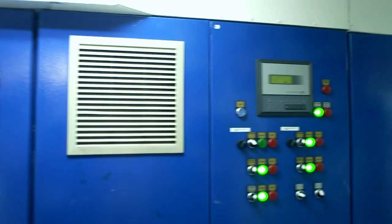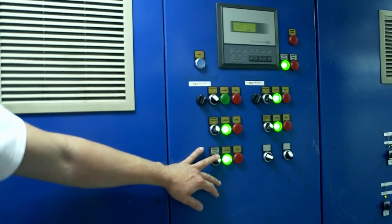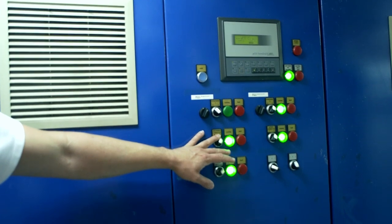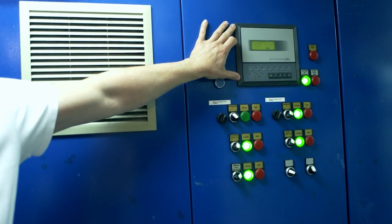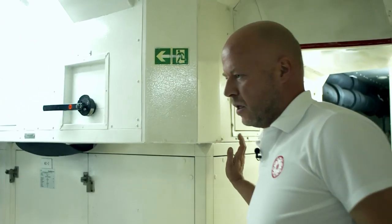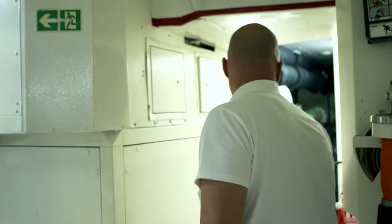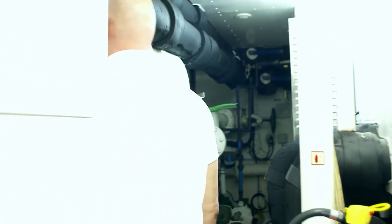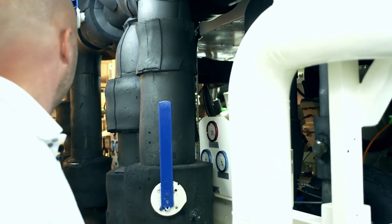What we have here is the controls for the air condition. So there you have a sea pump to cool down the fan. You have brine water pumps, and then you have the whole control for how much it actually needs to work, the power consumed. And this is the unit itself where you are cooling down the air that goes to all the different parts of the boat. And here you have the screw compressors for the air condition. Down in the end you have a fire pump, fire and bilge pump.